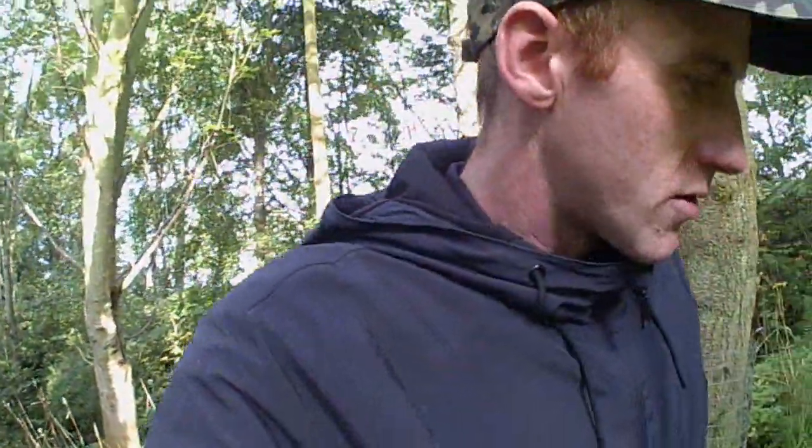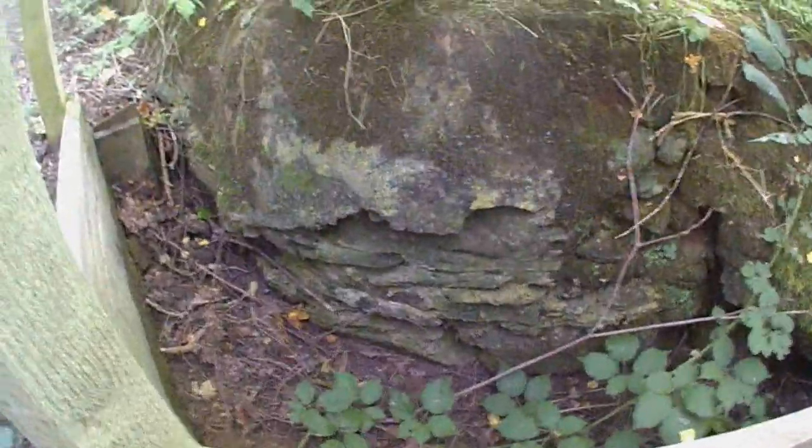There's all these unusual fenced off bits here at the side. It's like an old dike there along the side. I think also there's a little waterfall somewhere to see along this path.